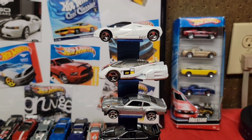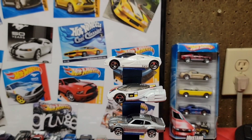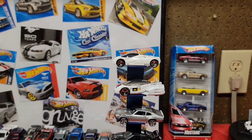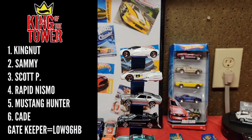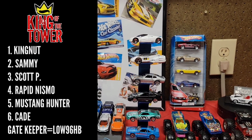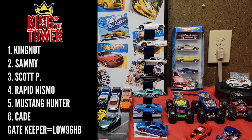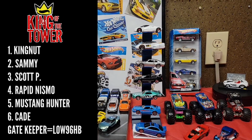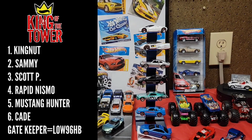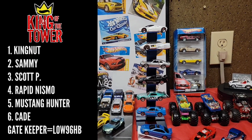There we have it. Sammy could not take the top spot from King Nut, so King Nut stays king of the tower. But here we go. We have Sammy in 2nd position in the Alien car, and we have Scott in the Custom Maverick sitting in 3rd, whereas Rapid moved down into 4th position, and then Mustang Hunter is now in 5th in the Boss 302, where Cade is moved to the final spot of the tower.